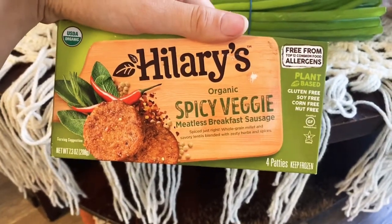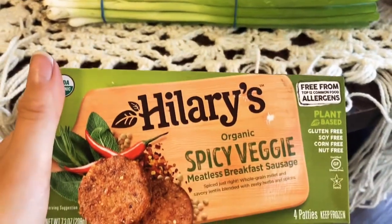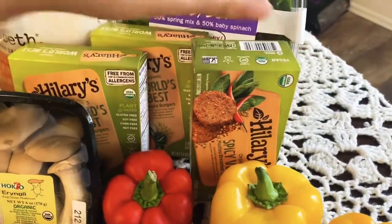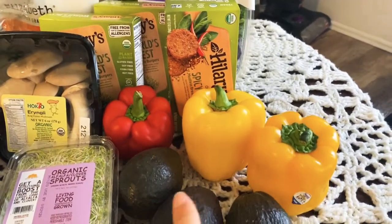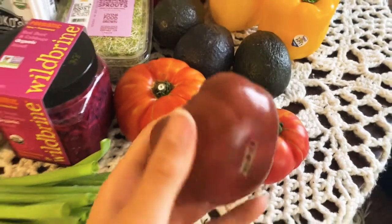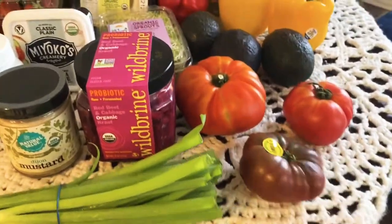I noticed that I still feel good when I eat them. It doesn't feel like I'm eating a meat replacement that's really unhealthy. I like to add these to my salad, so I'll usually saute them to make them kind of crispy, same with the Hillary's World's Best patties too. And so I'll cook one of those. I'll cut up some bell peppers, half of an avocado, half of an heirloom tomato because they're Dr. Sebi approved. And if you've ever had an organic tomato and a non-organic tomato, you can seriously taste the difference. So I highly recommend paying attention to that.